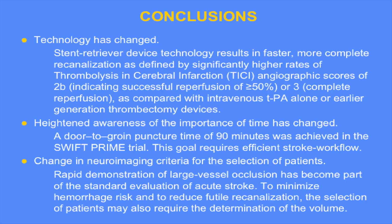Now, despite our success, keep in mind that despite the ranges that I showed, 30 to 60% of patients doing that well and falling in this category of independence, the remaining 30 to 60% don't do well. So there's still a lot of work to do, a lot of research to try to understand how we can eat into these numbers and improve them. There was no significant increase in the rate of symptomatic hemorrhage, as I showed.